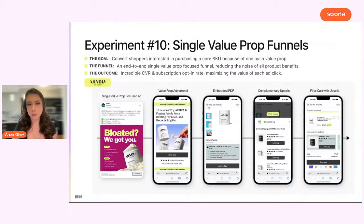Armra is a colostrum brand. Their product is great for a billion different things. It's similar to collagen in the sense that it's great for your hair, your skin, your nails, your gut health, all those sorts of things. And so what they've done is they've built funnels for each kind of value prop that matches the ad creative.